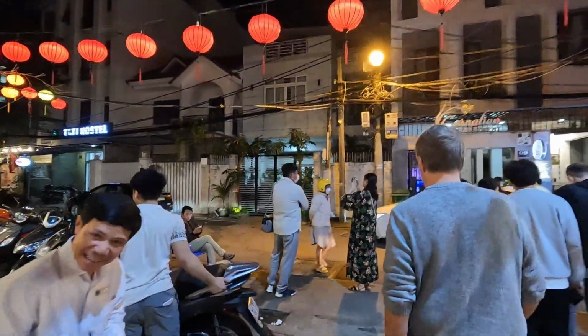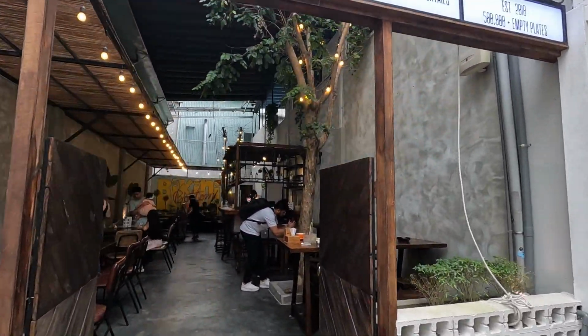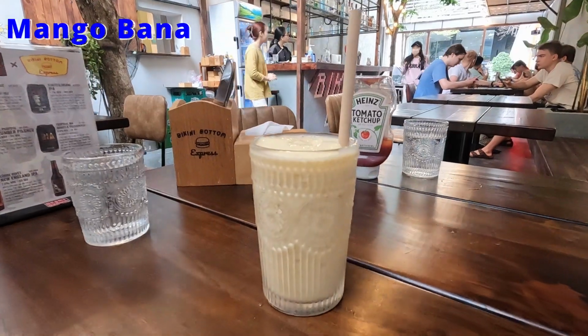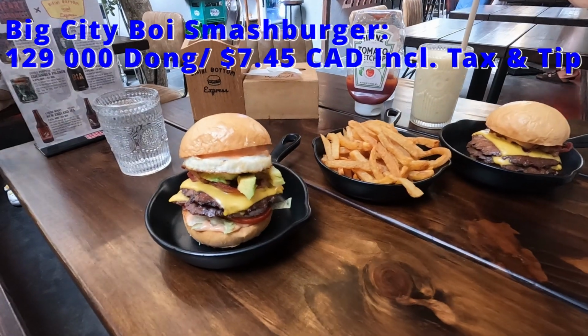But let's keep going. Sometimes, you just feel like having some Western-style food, so we decided to try Bikini Bottom Express and sat down at the back beside this brightly painted wall. To drink, Tom had a mango banana smoothie, which was filled to the brim. Then to eat, I ordered the Big City Boy Smash Burger.